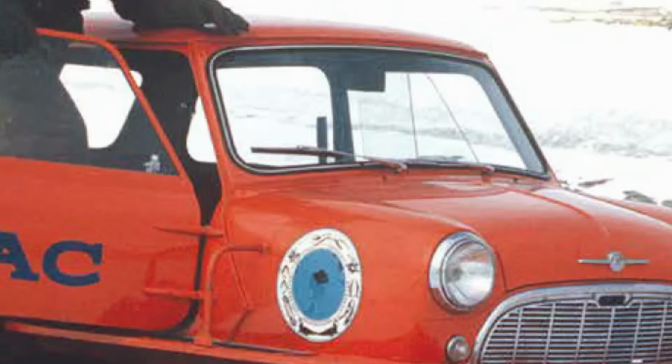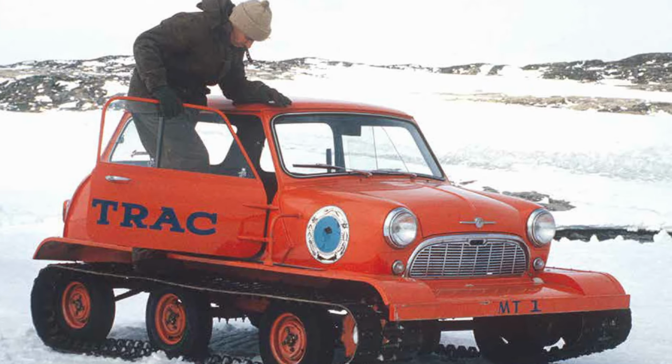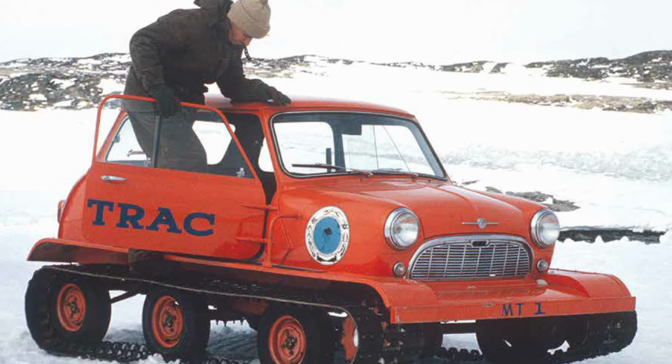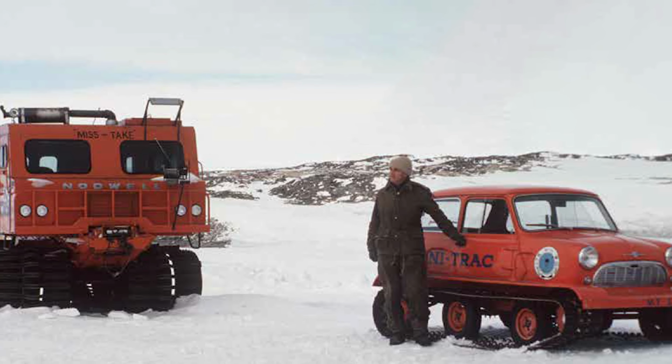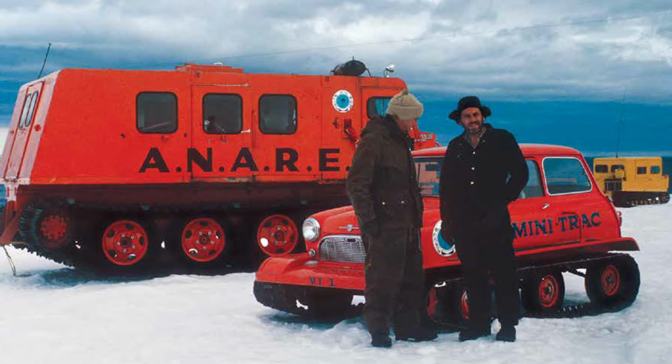In the end, suffering from a burnt-out clutch, the Mini Trac was eventually returned from Antarctica before the conclusion of the 1965 season and wouldn't ever return. But for a brief moment, it became what was probably the smallest and definitely most stylish tracked vehicle in Antarctica.